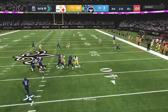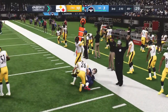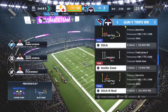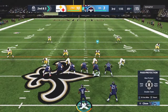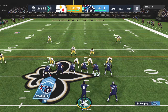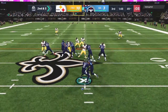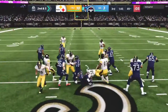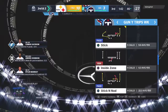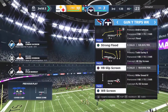Operating from the gun, Jackson. And complete to Zach Ertz. And he'll get it into enemy territory just across midfield at the 49. A gain of 5. 2nd and 5 after the 5-yard completion on first down. Back to the ground game here, Gurley. And he'll get this down only to about the 46. Still a couple yards short of the first as the 3-yard gain brings up a 3rd down.